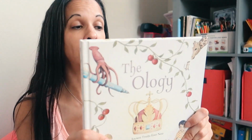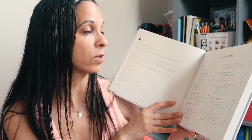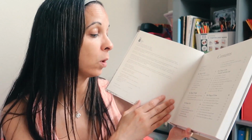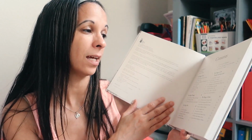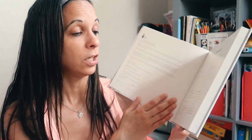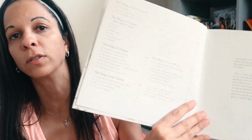I also saw this book all over YouTube called Theology, and I really like it, and I'm going to do this as well. Ancient Truths Ever New. And the way this book is, it has theology of God. God is, always was, and always will be. God is 3 in 1. God created everything out of nothing. It has theology of people, theology of sin, theology of the promise and the law, and theology of Christ. The Son of God comes to earth. Jesus always loved God and people. Oh, and there's more. There's lots of ologies here, you can see.